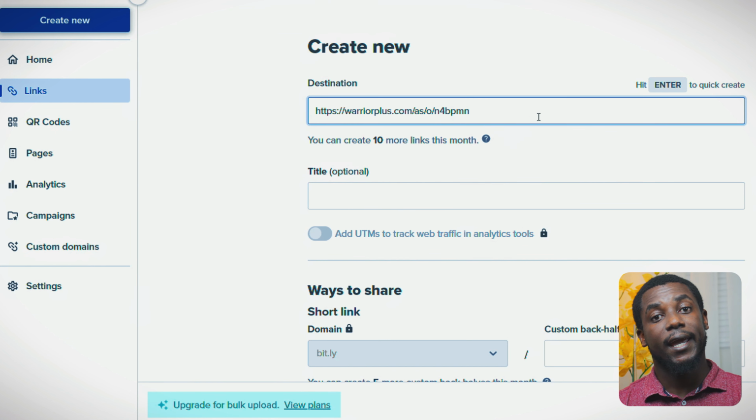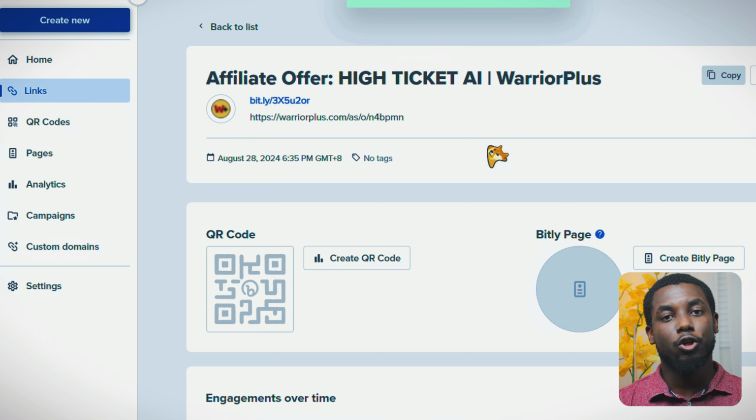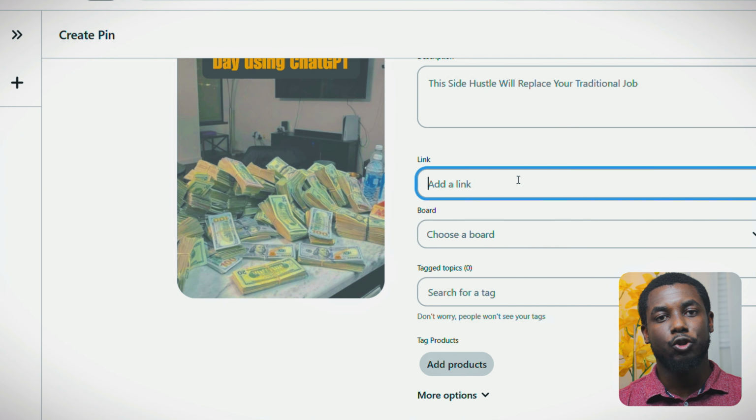Speaking of links, this is where you will drop in your affiliate link. But here's a tip. Don't just paste the link as it is. It can look spammy and people might not trust it. Instead, use a link shortener like bit.ly to make it look cleaner. Then copy the shortened link and paste it into your Pinterest post.